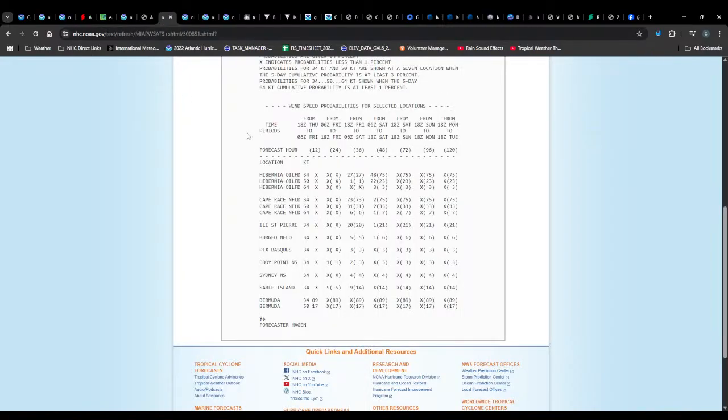Our wind speed probabilities for Bermuda: 89% chance of tropical storm force winds. It's almost a guarantee you're going to see them. Then a 17% chance of seeing sustained 50 knot or 58 mile an hour winds, and your hurricane force winds completely off the board. Gone. That's sustained. You still may see gusts.